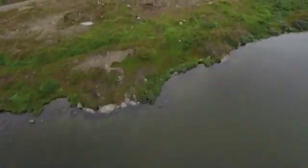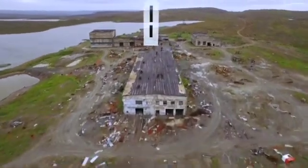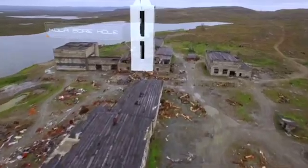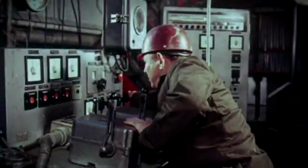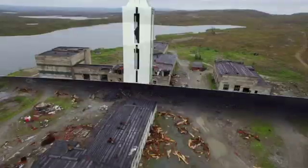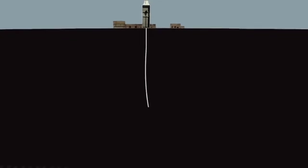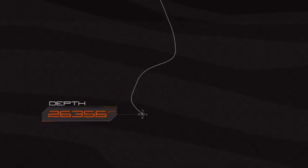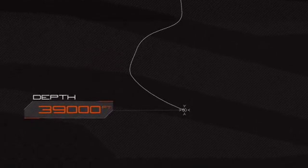For over a decade, they drilled into the crust using a 200-ton, 200-foot-high drilling machine, housed in a huge yellow tower in the center of the borehole site. Drilling deep into the Earth's crust at an average of 196 feet a month wore out 25 miles of piping simply from the friction and heat. Despite these difficulties, Kola became the deepest hole in the world, reaching an astonishing 39,000 feet below the surface.